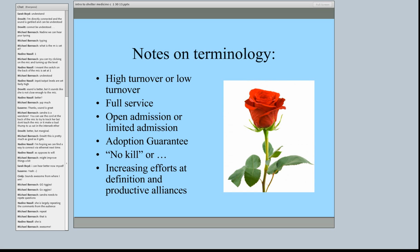What is often included in the idea of adoption guarantee is adoption guarantee for particular categories of animals. So usually what they mean is for an animal that's considered either healthy or treatable, and they wouldn't guarantee adoption for an animal that they didn't consider to be in a treatable category.